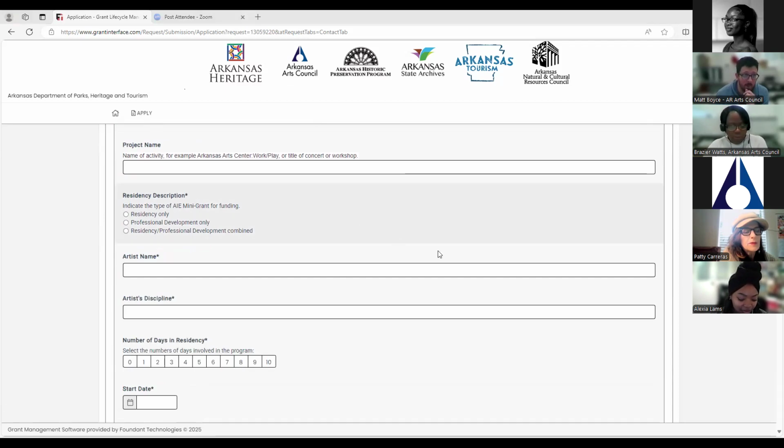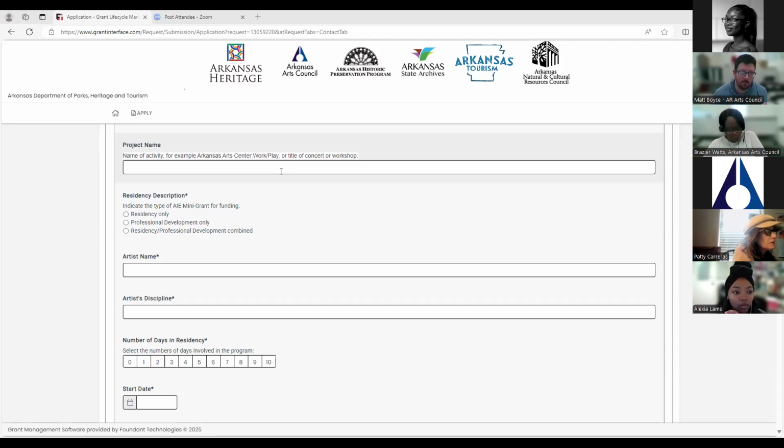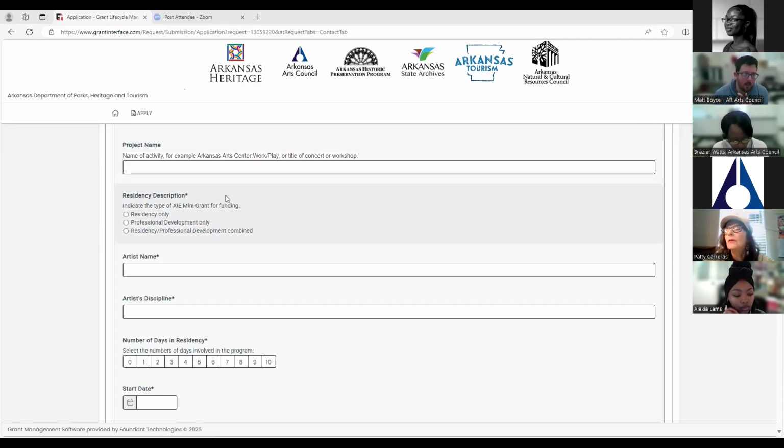Okay, and then for this particular grant, you're going to write the name of the activity. Like we had the Eclipse project. It could be making Eclipse boxes, something simple. I'm going through this grant first because this is one of our simpler applications. It's just what you want to call the project. What is your programming going to be? And since this is for a mini grant, it can just be a day of art in the park, something like that. You put that here.